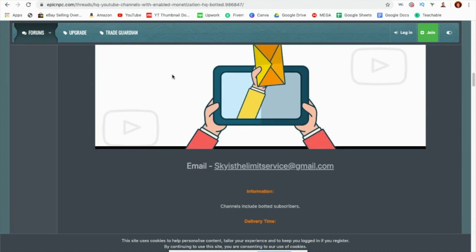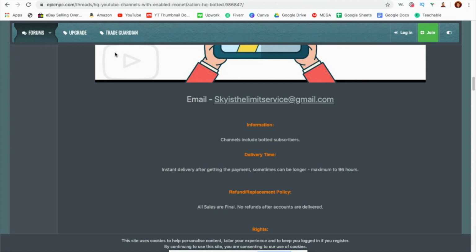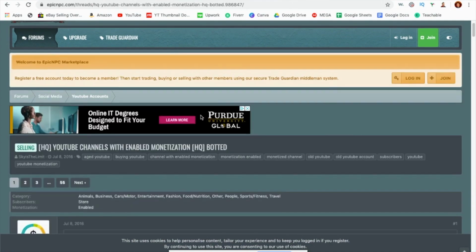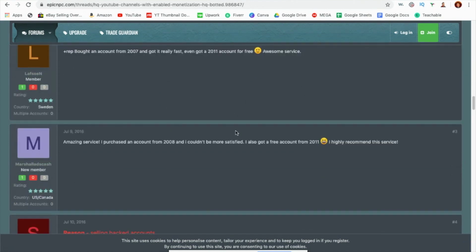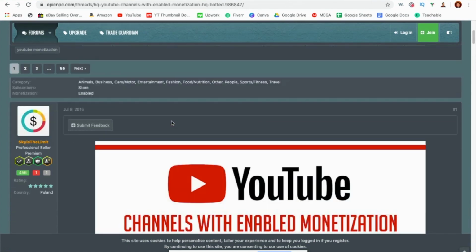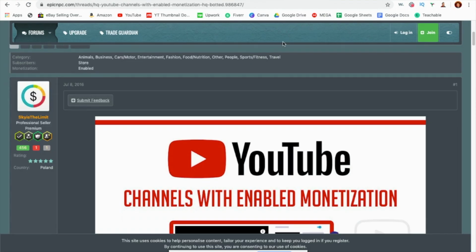They even offer a middleman within this marketplace. That's the Trade Guardian. You can pay for a middleman, which will charge a few fees and will be the middle of the transaction. So just contact this seller. People leave some reviews here, like awesome service. You can see some reviews of these. If you're going to go for one seller, I would probably say Sky's the Limit is a good choice. I've bought from them directly, and you can probably try to negotiate a bit as well.